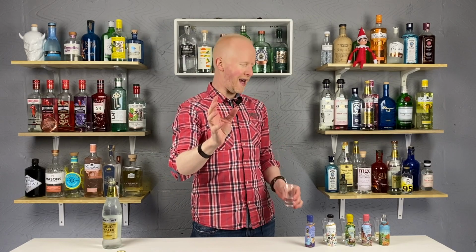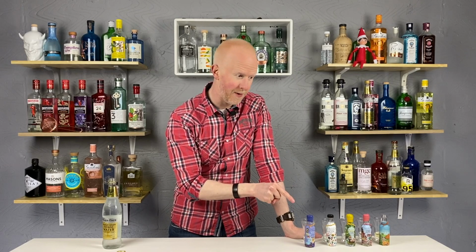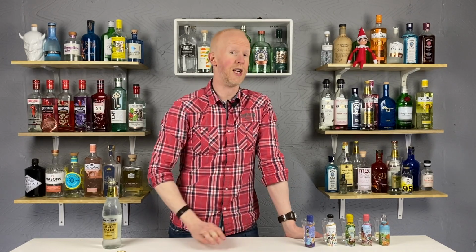Do I like it? Yeah, I do. I like the way it's very, very different, set apart, because there's so many what you call core gins now. There's absolutely hundreds of the damn things, thousands probably. But that is a very, very unique one and something that I would say every gin connoisseur, gin lover or someone who likes gin should definitely try.